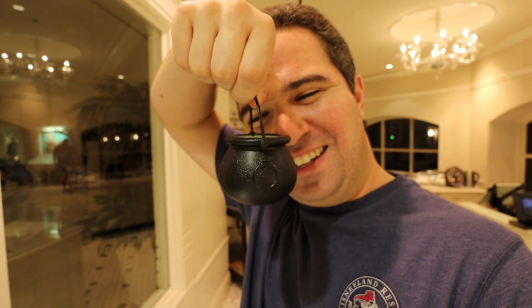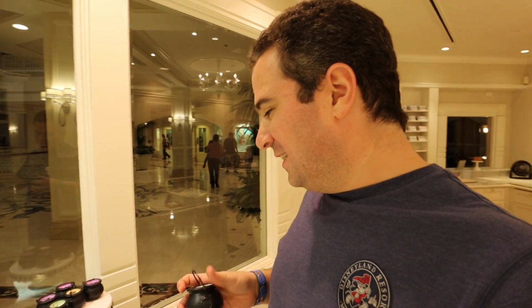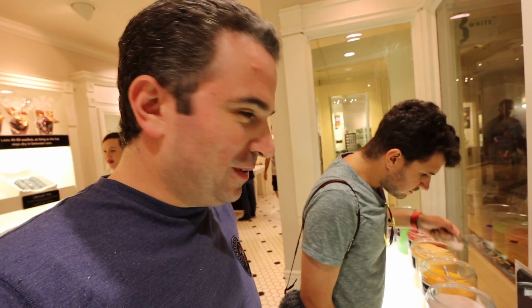Look at the cauldron bath bombs right there. That is so cool. You can actually see there's a spider right in there. That is awesome. You put the whole thing in the bath and it creates that effect that you're looking for. $9.99 each.